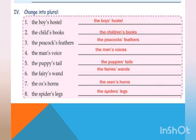So in both the cases, puppy as well as fairy, when you convert these words into plural, children, S comes in the end. So we just put an apostrophe after the S. The ox's horns. The oxen's horns. The spider's legs. The spiders' legs.